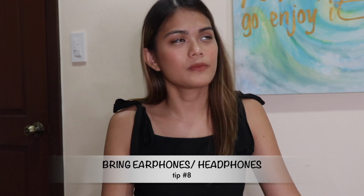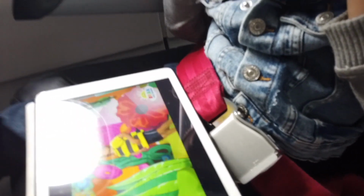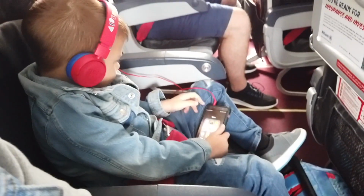So I always try to bring their favorite stuffed toys. Number 8 on my list is earphones. No, not earphones, headsets for your toddlers. So recently, we've purchased a headset for Aiden. It is the JBL headset for kids. This is how it looks like, and we don't know why we didn't buy this any sooner because it's a lifesaver.